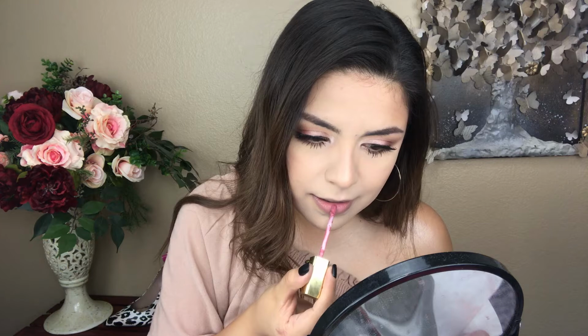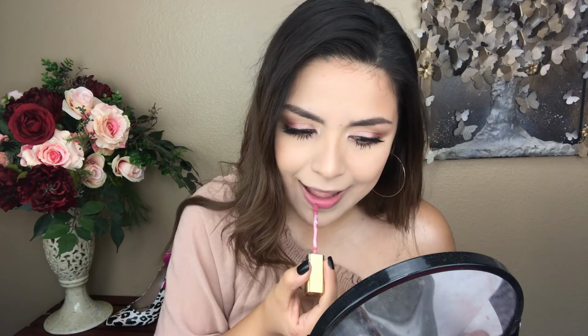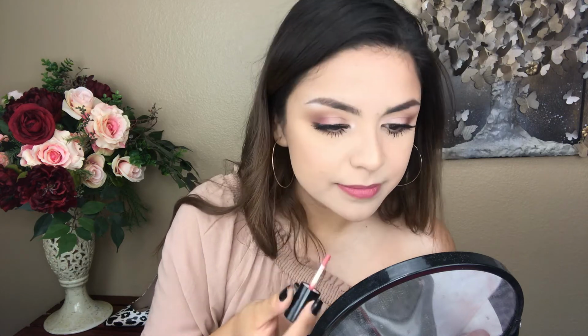And then on top of that, I'm gonna be using the Trust Fund Beauty Method to the Madness lip gloss. This one I got in an Ipsy glam bag, and again I just thought it was like the perfect combo because I'm not a fan of liquid lipsticks by themselves because they can be too drying, and I didn't want my lips to look chapped on my pictures, so that's why I used this liquid lipstick with a gloss on top. And again, I thought it was the perfect combo to just have a really pretty pink lip.